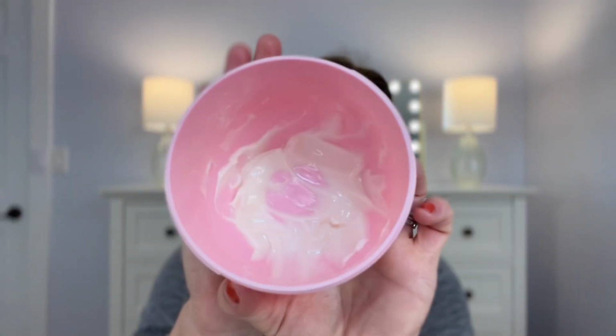This is almost empty. I'm using it so sparingly. A little does go a long way. It lasts a long time. This is all I have left, and I'm so sad. I need to replace this.